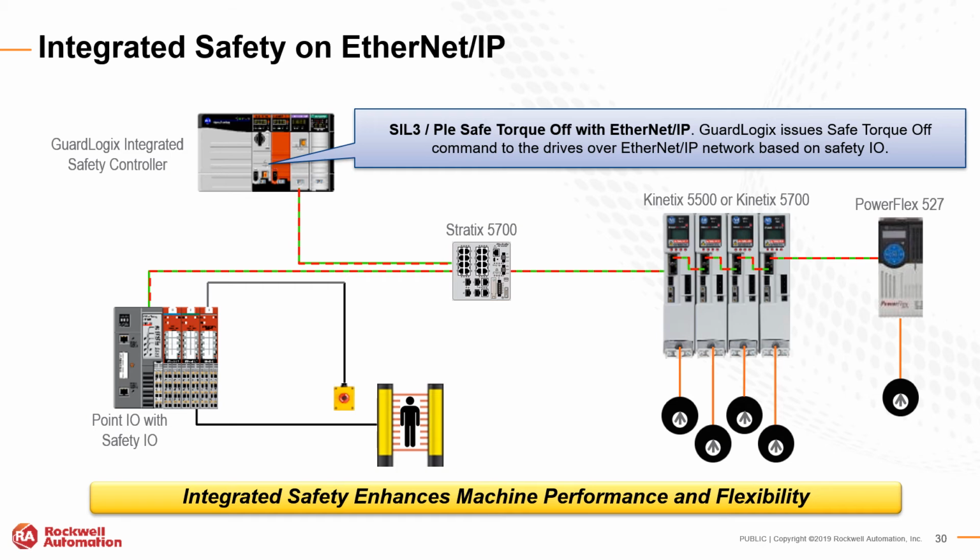You also have additional safety functions built into the systems for both motion and drive control. So traditional safe torque off is featured in both the Kinetix as well as the PowerFlex 525 via network connection, but new safety functions such as safe stop, safe limited speed, safe brake control, safe position, and a number of other safety functions can be utilized with the above safety network solution.